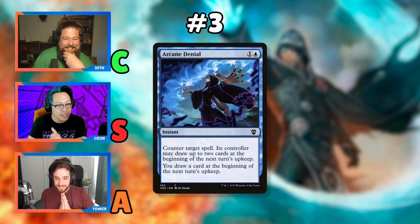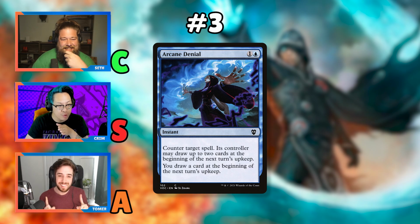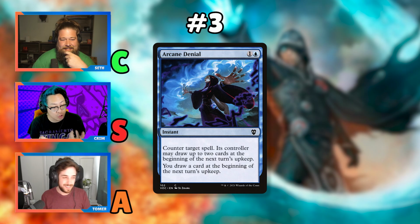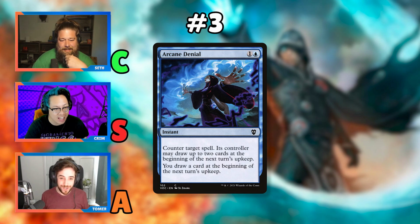Okay, the quality of cards that you draw is what matters, right? And if you counter the highest quality thing, and if you know your deck is a control deck and you're all answers, I'm okay with this.